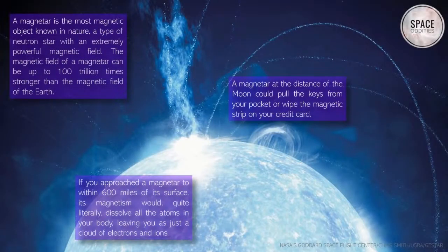A magnetar is the most magnetic object known in nature, a type of neutron star with an extremely powerful magnetic field. The magnetic field of a magnetar can be up to 100 trillion times stronger than the magnetic field of the Earth. A magnetar at the distance of the Moon could pull the keys from your pocket or wipe the magnetic strip on your credit card.